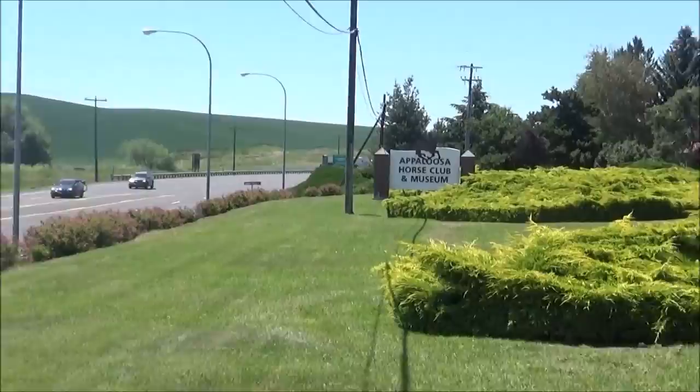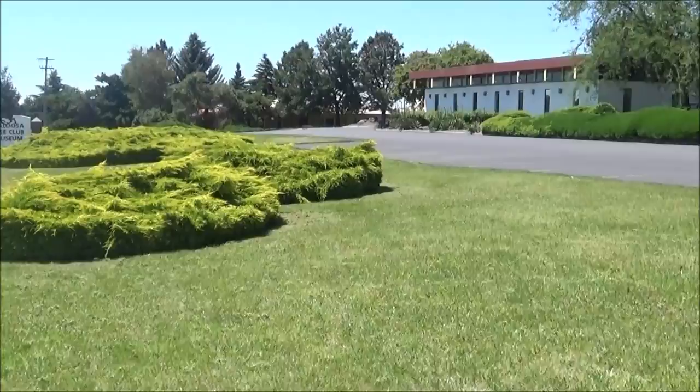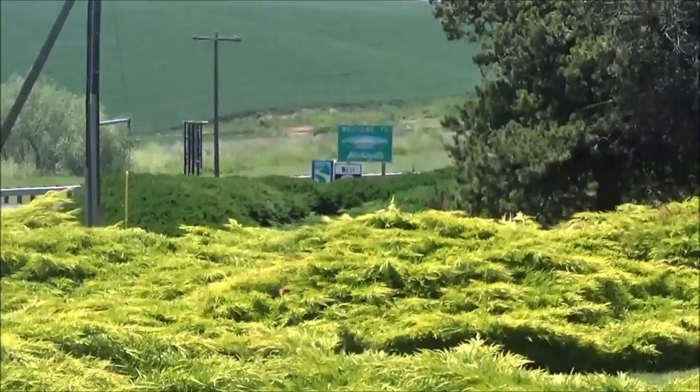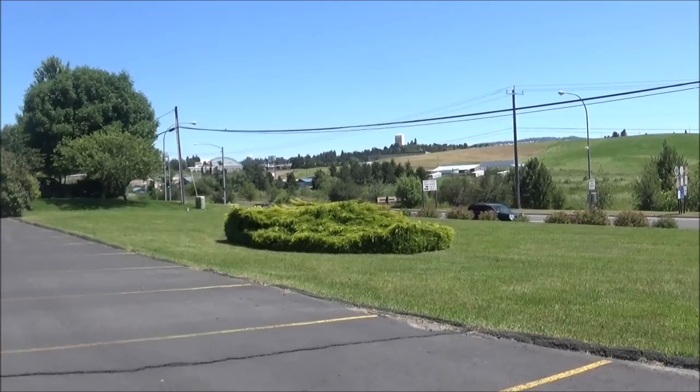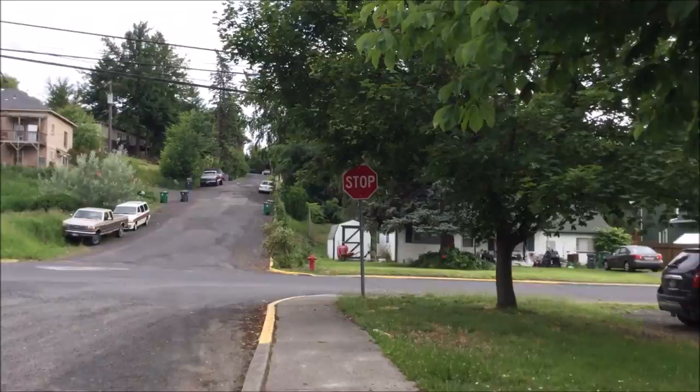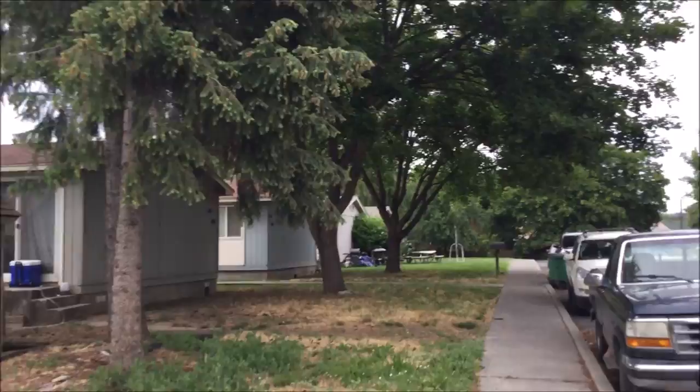Alright, so this is a horse club and museum, and it doesn't look like there's anybody here. Alright, and just outside of Moscow, you see the Welcome to Washington sign. So Moscow is right on the border. At the headquarters salon. All right, so actually it's down one more block.